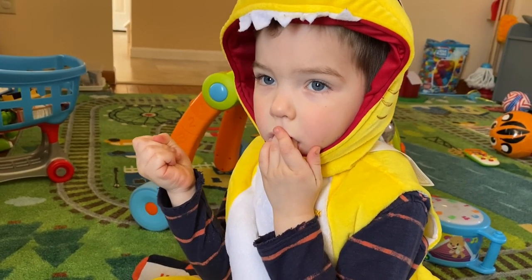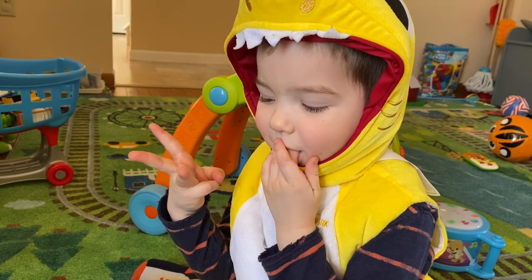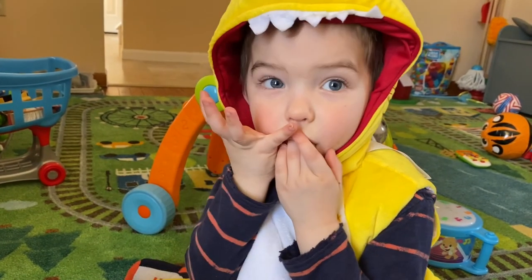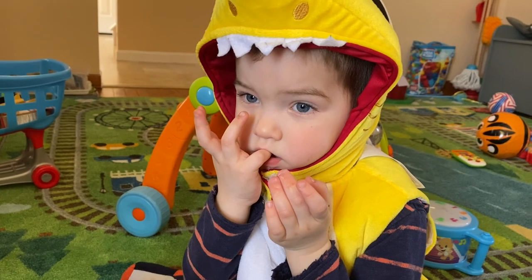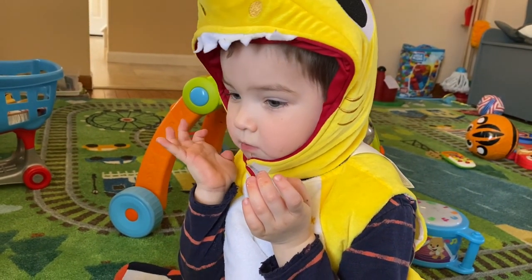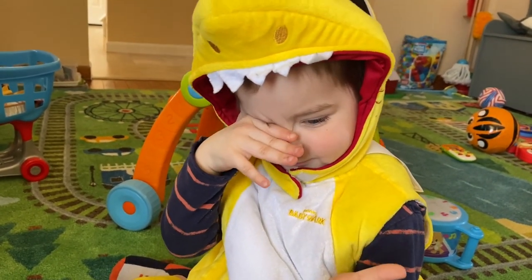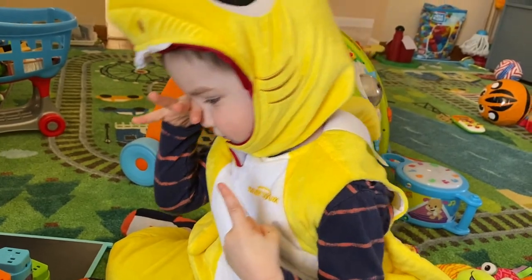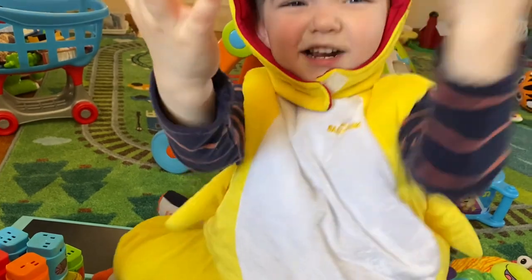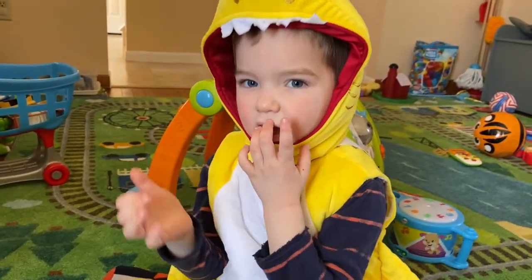One, two, three, four. Can you do four? Four, five. Four frogs. Can you do five? Can you do six? Can you do seven? Eight, nine, ten! He's very into counting his fingers.